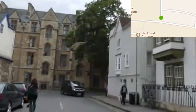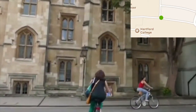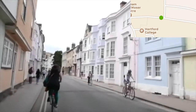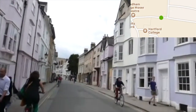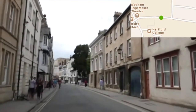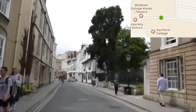And now we're going to make a right-hand turn past New College, and now we're back on Holywell Street, where we began this tour. Almost all the buildings on this street are owned by the various colleges, such as Merton and New College and Wadham College. They are no longer private residences. And up ahead, we'll be back at the intersection of Holywell Street and Broad Street, where we began our tour.